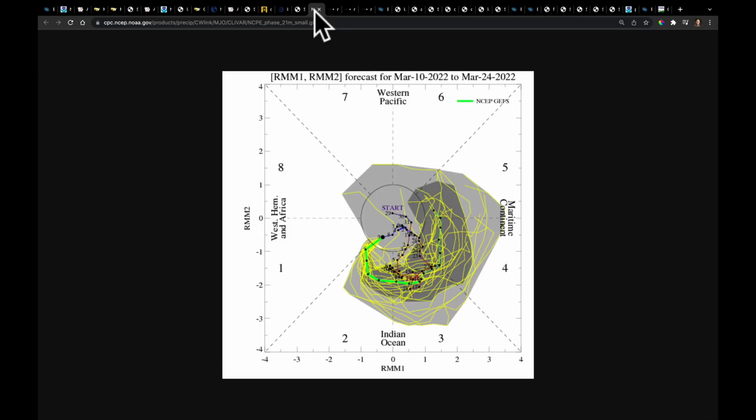Now, why we're stressing on this is because the MJO back in late February was over here in phase 3, told us it was going to go to phase 5, but instead collapsed back in here for early March.